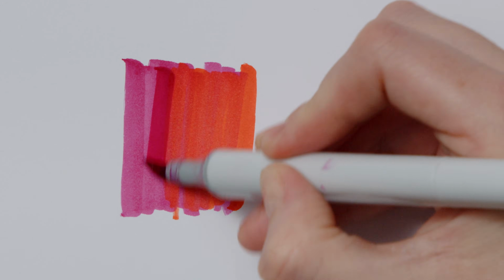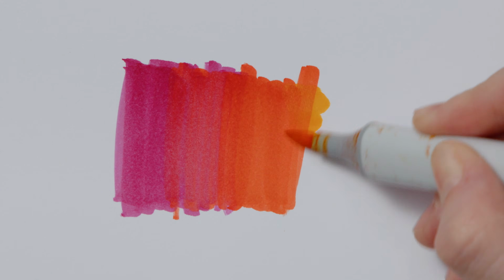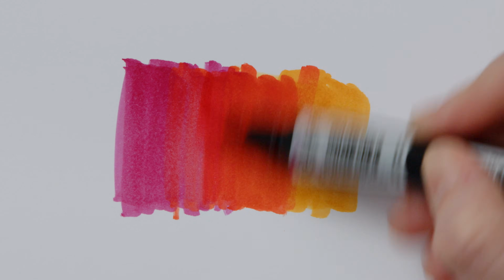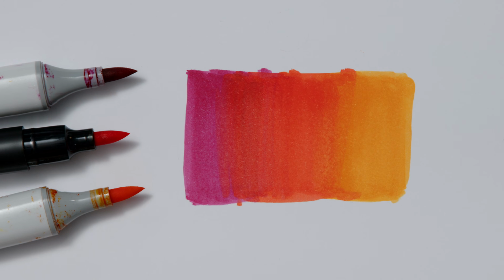When I'm wanting to mix two very different colours, I like to place them next to each other first and then layer the section in between, overlapping each colour slightly and using my marker to pull the main colours over each other. Sometimes I use lines and sometimes I'll use more of a circular motion.